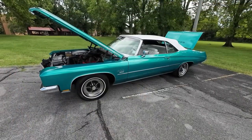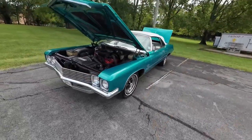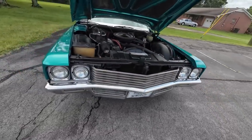Okay, let's walk around this ride. Anything I find, you'll know about it. There are detailed pictures on my website, maplemotors.com.